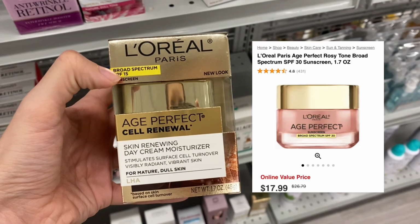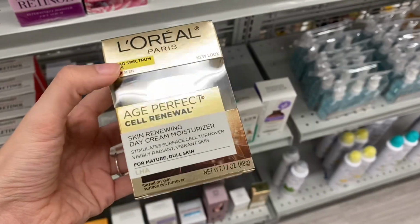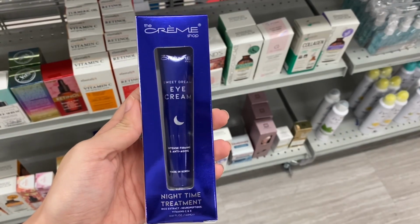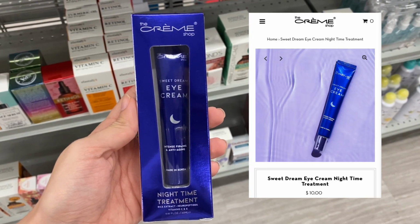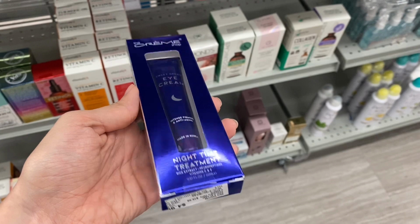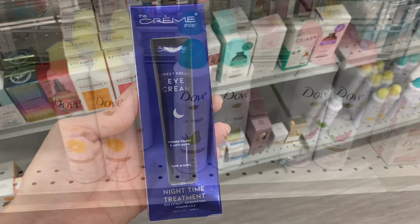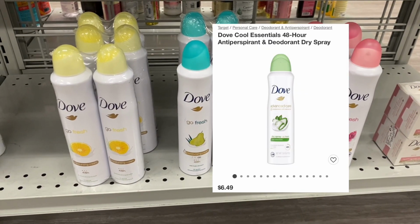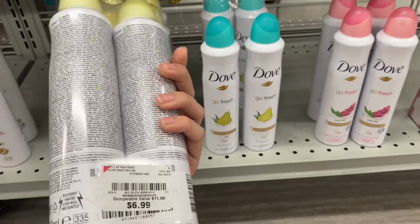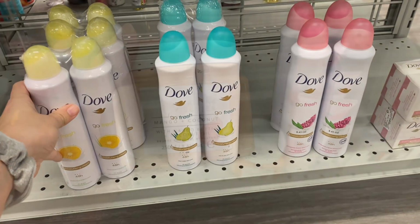Now we have some L'Oreal Age Perfecting Cell Renewal. This was $17.99 on Target's website, but it was way cheaper here at Burlington's. Next we have the Cream Shop eye cream. This is like a night eye cream, I believe. It was $10 on the Cream Shop's website, but it was only $4.99 here at Burlington's. And I've never really tried that many of the Cream Shop products, but they do have a lot of great things, I've heard. Now we have this Dove Cool Essential 48-hour deodorant spray, and it was a 2-pack for $6.99 compared to usually at the store you can only buy one for $6.99. So that's a pretty good deal.